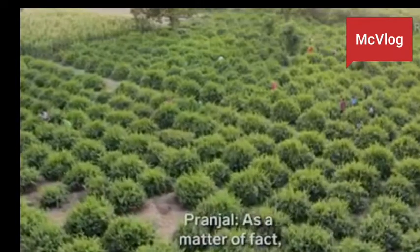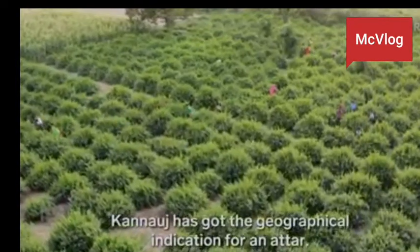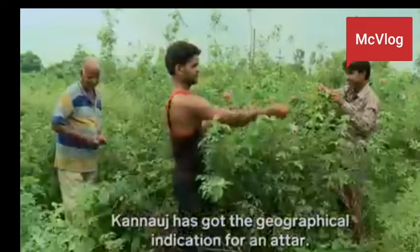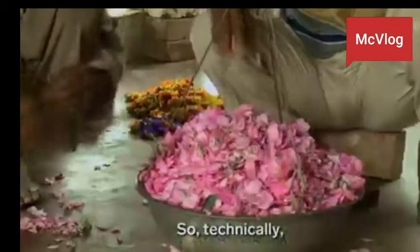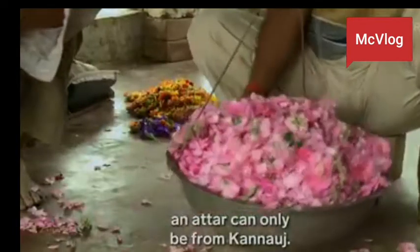Kannauj has been known to produce attar for at least 400 years. As a matter of fact, Kannauj has got the geographical indication for an attar. So, technically, an attar can only be from Kannauj.